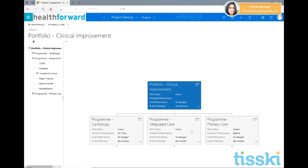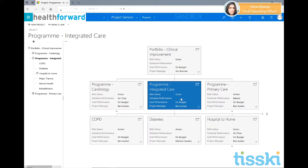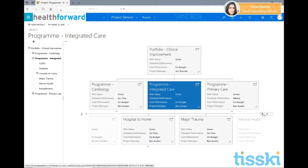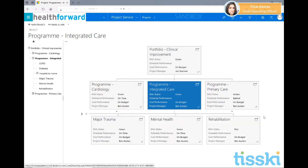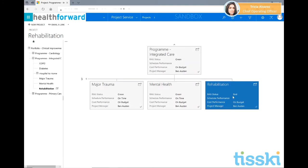And drilling down into one of those programs, again we can see all of the projects associated with that, so COPD, diabetes, hospitals, home, major trauma, mental health and rehabilitation. Again, the project that we identified as being flagged with a red RAG status earlier.